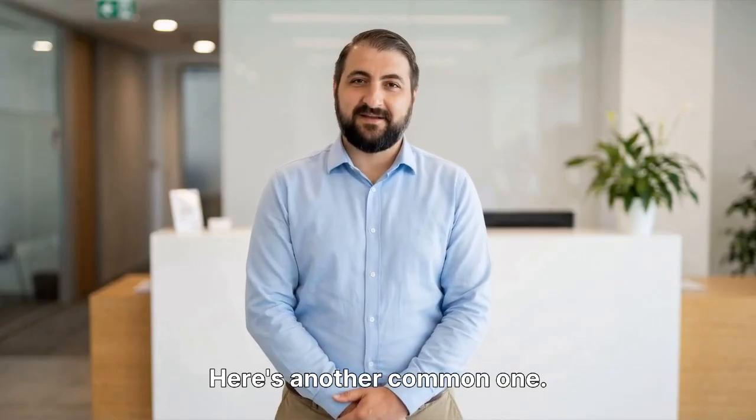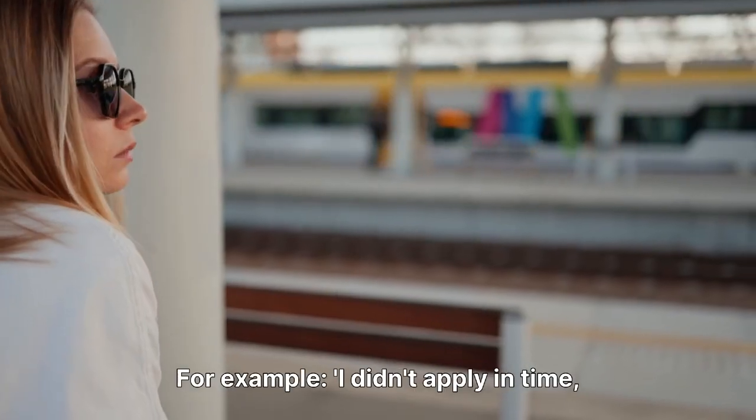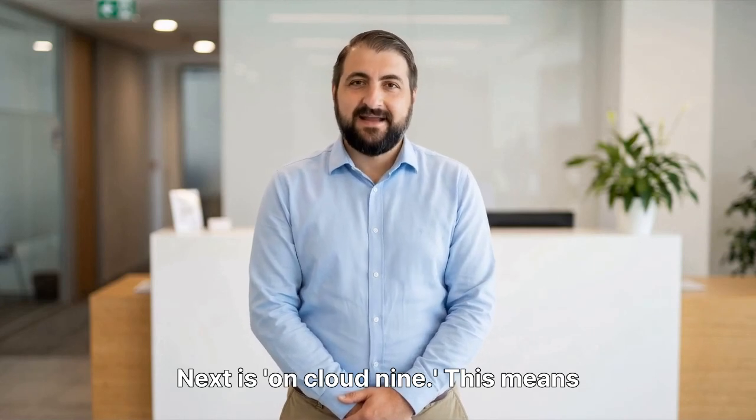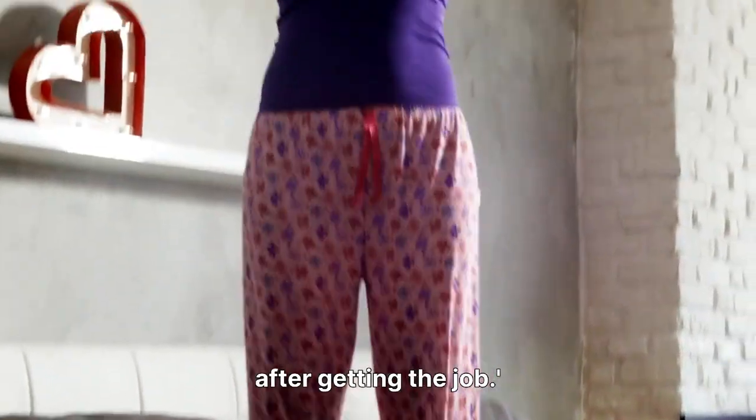Here's another common one. Miss the boat. This means to miss an opportunity. For example, I didn't apply in time, so I missed the boat. Next is on cloud 9. This means extremely happy. For example, she was on cloud 9 after getting the job.